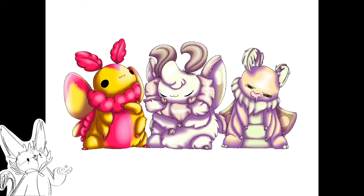I just went and highlighted them with lighter colors and added some sparkles on the Venezuelan and a nice little background to emphasize them and make them little sprites.